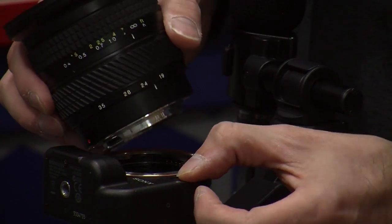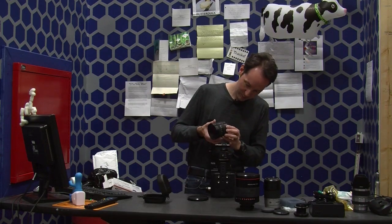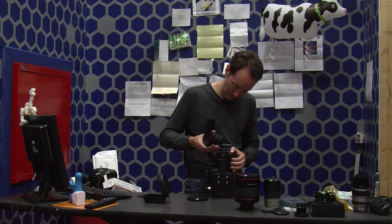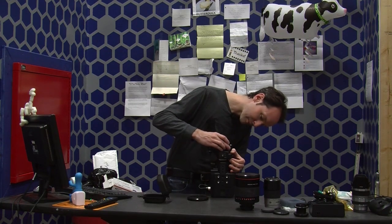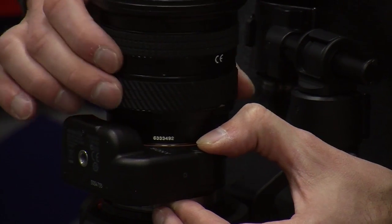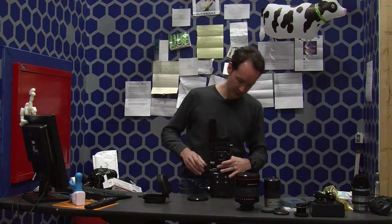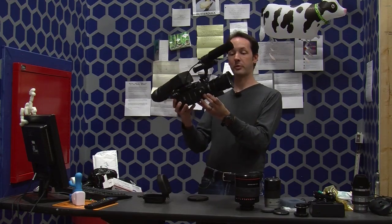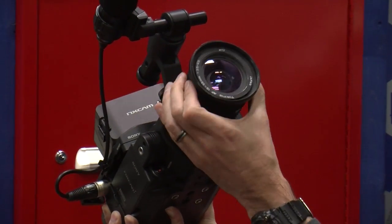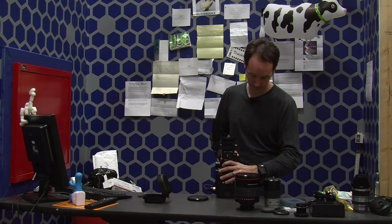I'm really super paranoid about breaking any of this, so. I've seen proper video professionals just grab these things and pop them right in. I was like, no, it's no problem. Just goes right in there like that. And I don't do that. I'm not that brave. There. Now that looks much more normal. So that's 16 millimeters, which is really awesome. And all of the electronics are maintained through the adapter and everything.